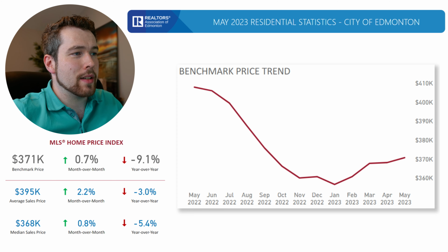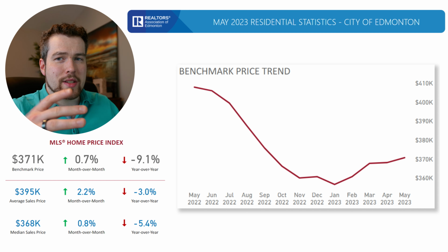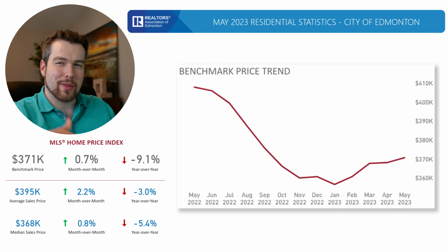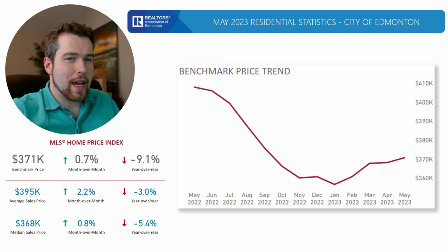Okay, so let's just look at a couple more things in regards to pricing. So we'll look at the benchmark price now. The benchmark price for all of Edmonton was sitting at $371,000 for the month of May, which was up 0.7% from last month, but down 9.1% from last year. I do find this is a better stat to look at if you want to look at real prices, even though it is lagging a little bit behind. It's still a little bit more effective than the average price.